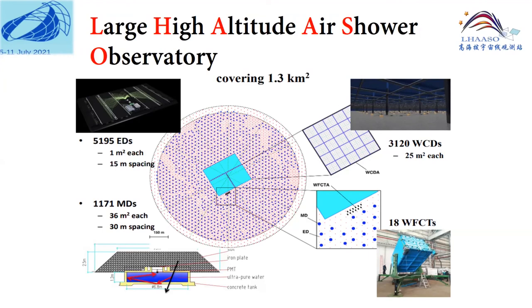And in the center is the WCDA, which measures the Cherenkov light of secondary particles. We will introduce it next. Also shown here are the WCDA ambient cosmic ray measurements.